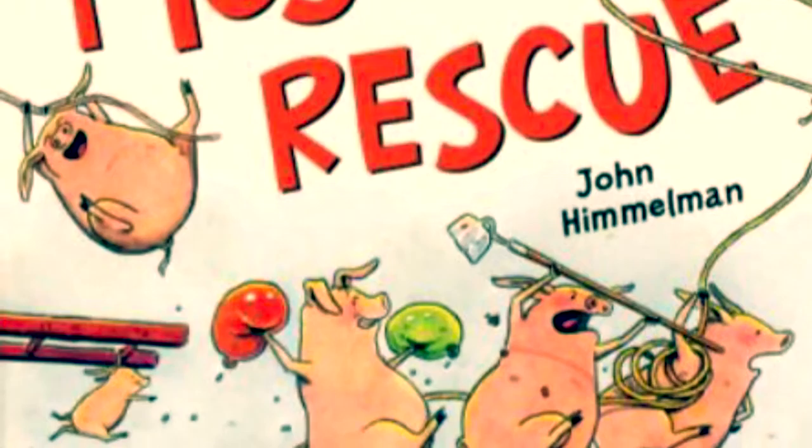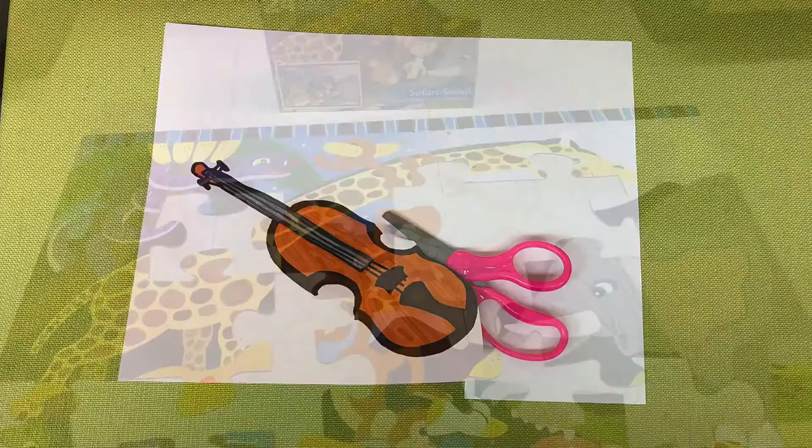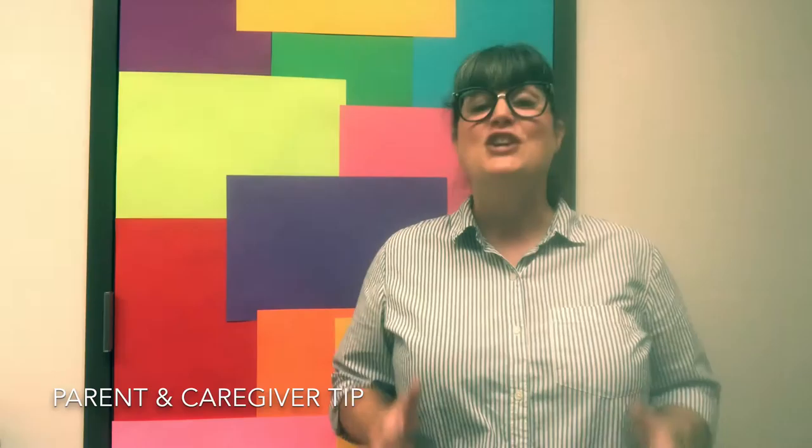Have you ever had a problem you needed help with? Sometimes we need help with building blocks, cutting, doing puzzles, and even sharing. Parents and caregivers, for more information on how you can help your child build their problem-solving skills, check out the handout for this program on our website. Now, let's play some fun games and do some fun activities.